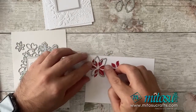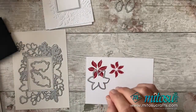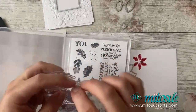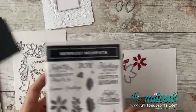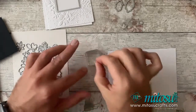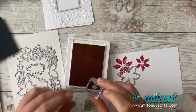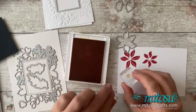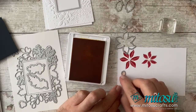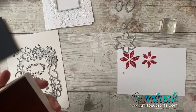Because if I remember correctly, the centres of poinsettias are normally yellow, aren't they? It's been a while. So I'm going to try this here. I'm just going to grab my small block and see what this looks like first. So we've got a yellow one there, which fits in, even down to these tiny little bits. That die is designed to cut that one out as well. So we do that in a yellow.